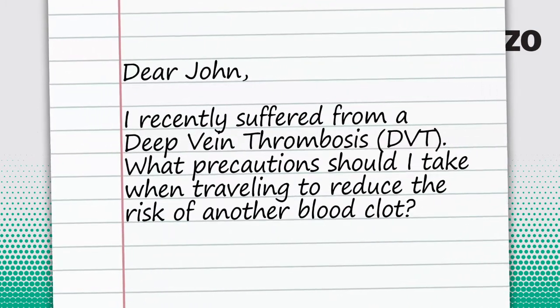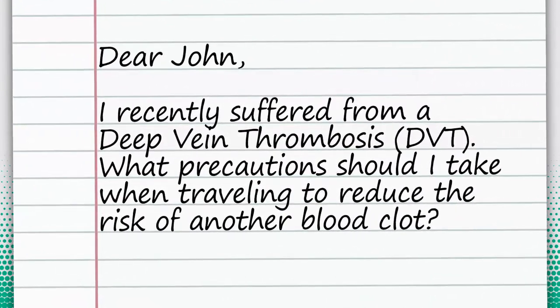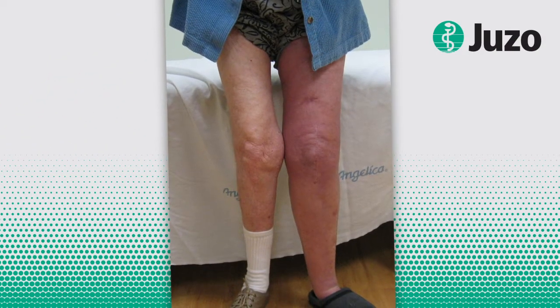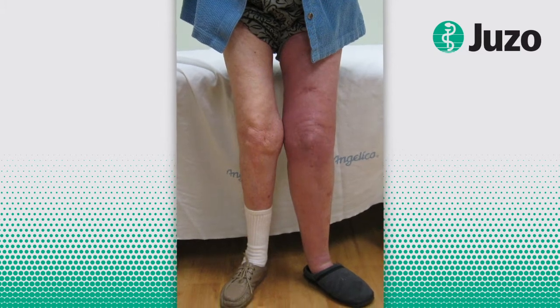Next. The next patient says that they've had a DVT in the past and they want to know what they need to do about traveling risks. Well, first and foremost, DVT stands for deep venous thrombosis. That would be a clot in the deep veins of the leg.